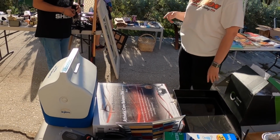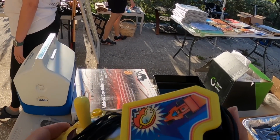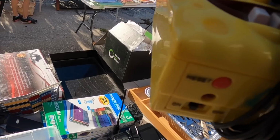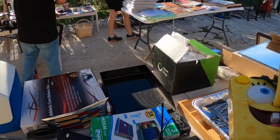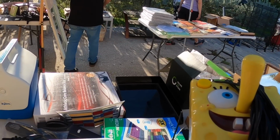How much are you asking on your bag? With that bag right there? Okay. It's $100. Okay, it's $150 new. Sarah got it, as you can see.